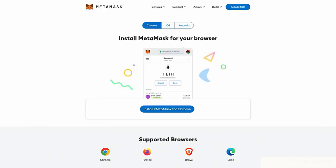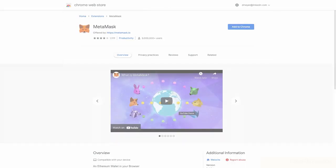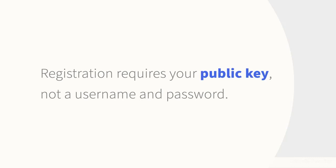Like every application, the first step is to register. But unlike other applications, you don't need to create a username and password. You'll use your wallet to authenticate yourself and generate an account. Since your wallet keys are unique, a copy of your public key is stored and associated with your account, and your private key is used to gain access by being digitally linked to the public key.